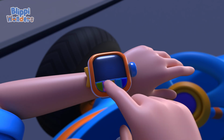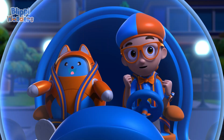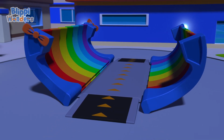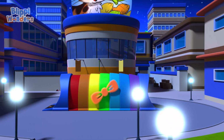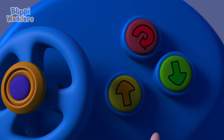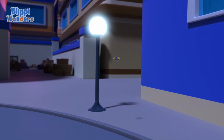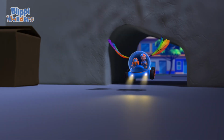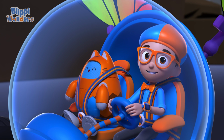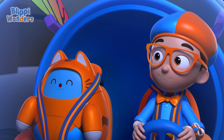I'm gonna need wings. Wings confirmed. Activate Blippi Station. Streaking down! The Blippi Mobile is ready for adventure. Do you see any kitties yet, Tabs? Whoa! What was that?